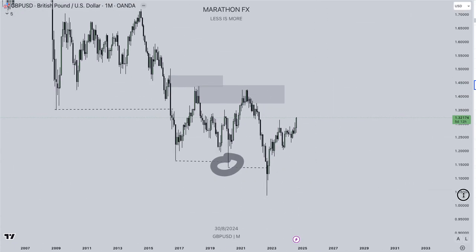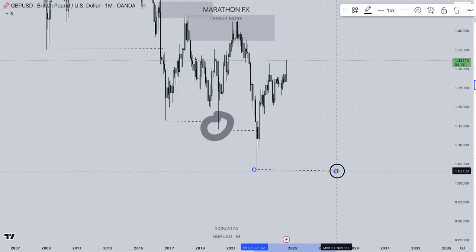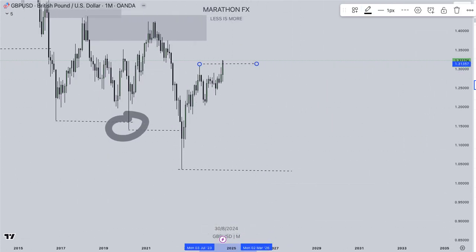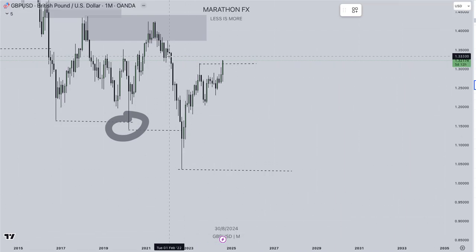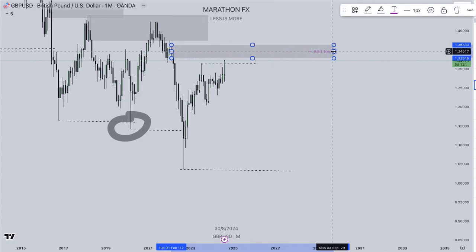So what do you think is going to happen again? Are we still going to have the same scenario happening? Price coming down here? We don't know for sure, but for now, this is the liquidity that's sitting here. Price has tapped into that liquidity. And above, we have a fair value gap. And above that fair value gap, there is another block, right here.